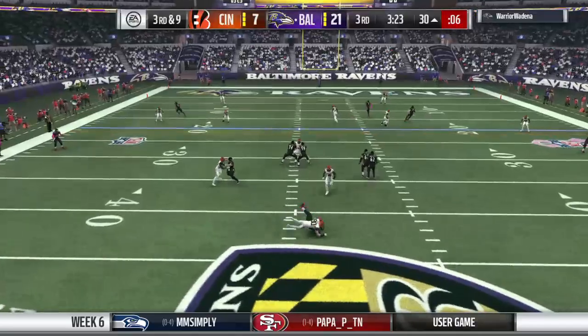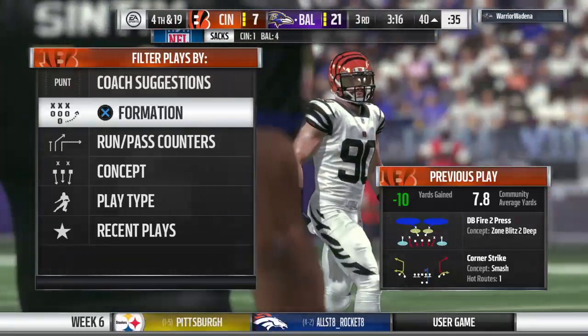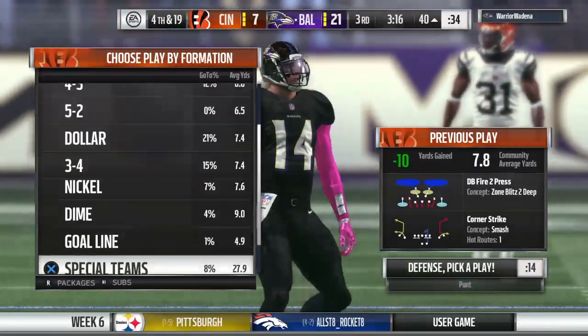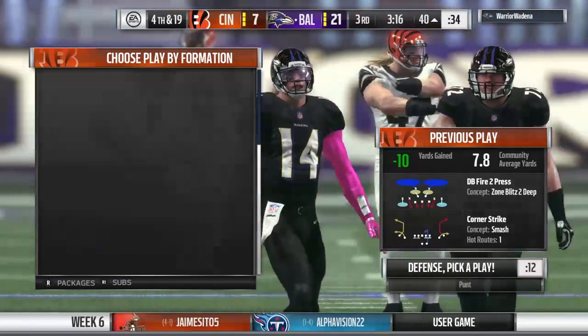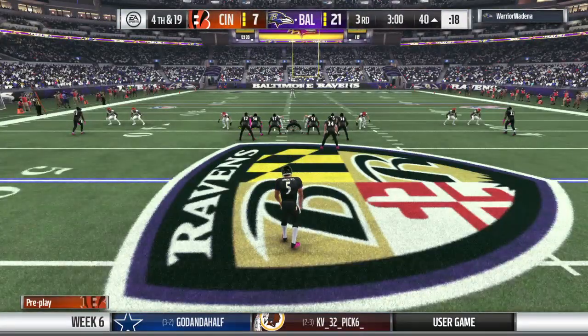On 3rd down, and he'll be taken down by the Bengal pressure. It's a loss of 10 on the sack, and it leads to 4th. Boy, he came in off the edge so quickly there. Look out, because that's exactly what was being shouted by the offensive lineman to his quarterback, because he had no chance to block him.